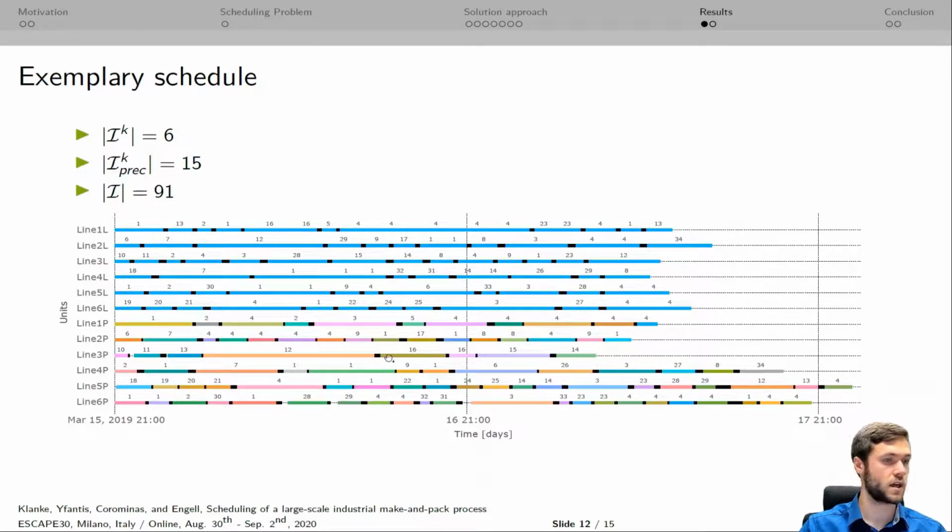Every distinct color here corresponds to a unique final packed product. The numbers above the bars indicate the number of the product family. The black bars indicate changeovers. At the top here, the 6 lines only have blue colored products, simply because the distinctive features of those operations is the product family or the intermediate type only, and not the type of final product. We can see that we have to introduce only very small idle times on the packing lines, which is definitely a sign of a high quality schedule for this case study.